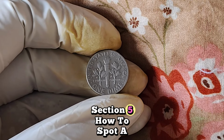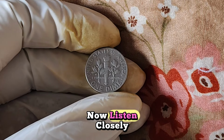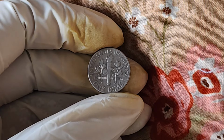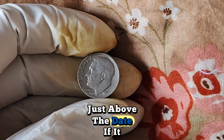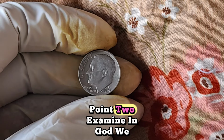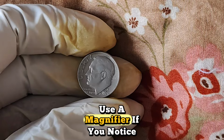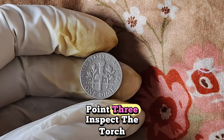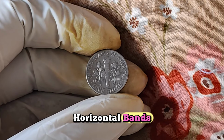Section 5. How to spot a valuable 1974 D dime. Now, listen closely. Here's how you can check your dimes at home. Point 1. Look for the D mint mark, located on the obverse, just above the date. If it has a D, you're on the right track. Point 2. Examine "In God We Trust." Use a magnifier. If you notice doubling, you might have a double die. Point 3. Inspect the torch. Flip the coin. Check the torch's horizontal bands.